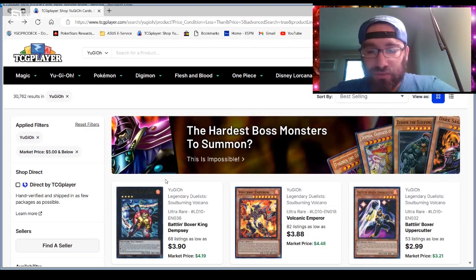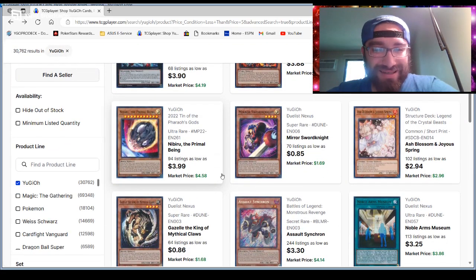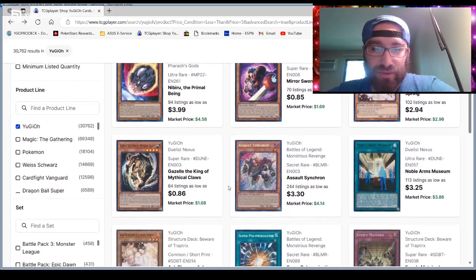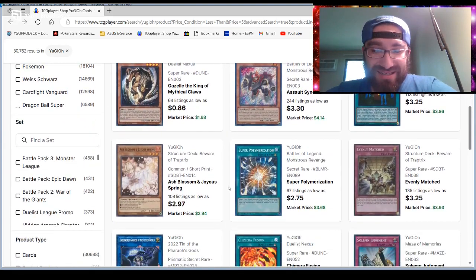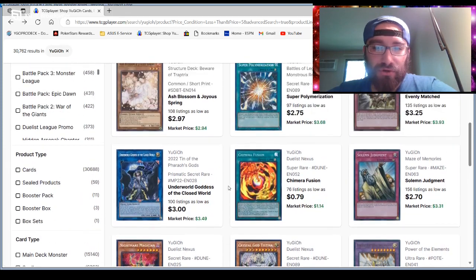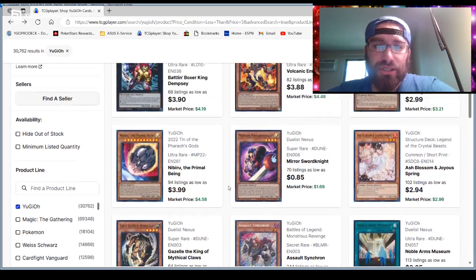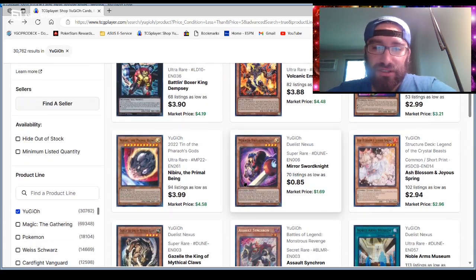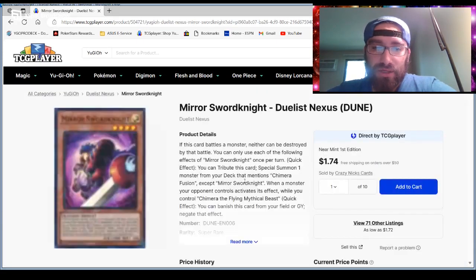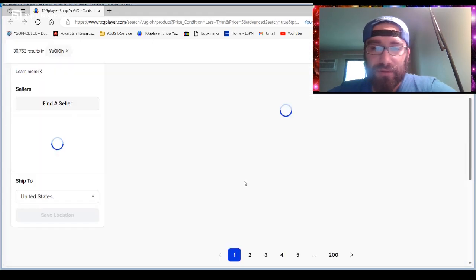I do my best to try to keep up with whatever it is that the casual player base likes and dislikes. I don't know why the Illusion archetype is so popular. I think it's good, don't get me wrong. And there's definitely situations where this archetype, when combined with the Branded archetype, which I don't even know if I'm going to be able to find that.